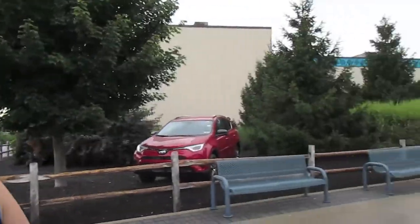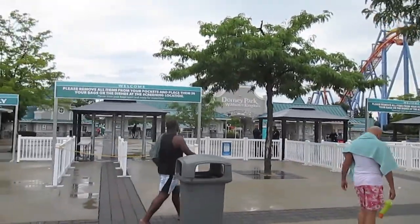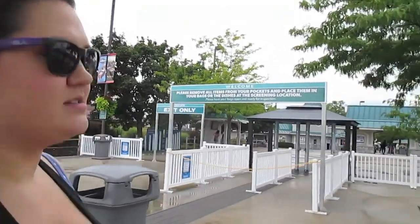It was raining really hard just an hour ago, so hopefully the rain flushed out the crowds. Yeah. So we're going to make our way through the security clearance here and back into the park, which was one of our favorites from last year. It was. I'm excited to be here.